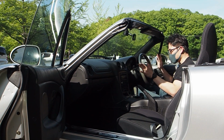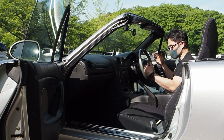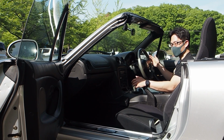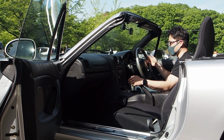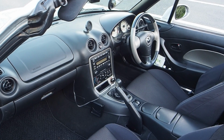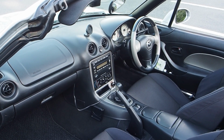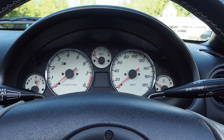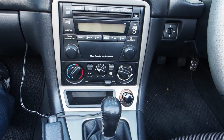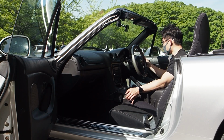So I really like the interior of the NB, but it's for a different reason than you're thinking. I used to own a 2003 Mazda Protege 5, and this being a car from the same era, this is such a familiar interior. It's just full of nostalgia for me. The gauge cluster, the shape of the steering wheel, this little center console area, it just brings back a lot of good memories of my Protege 5.